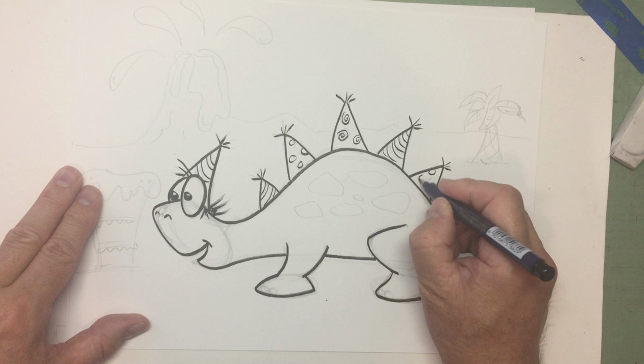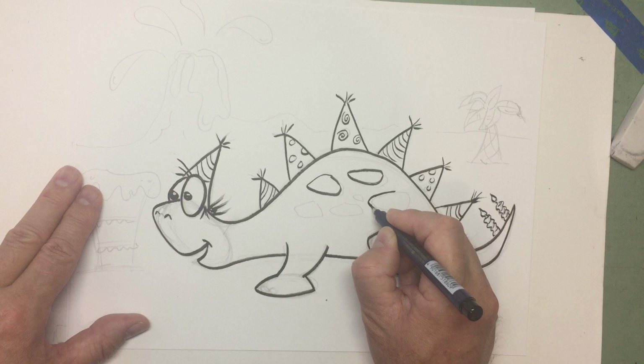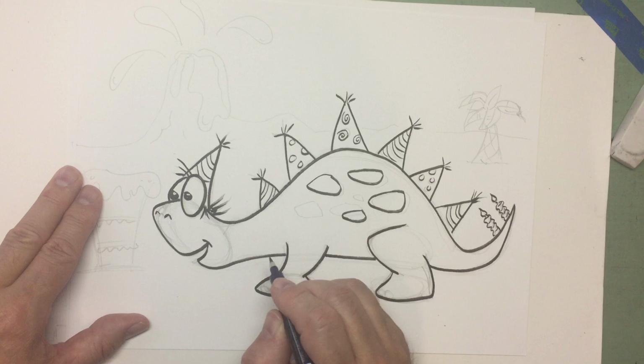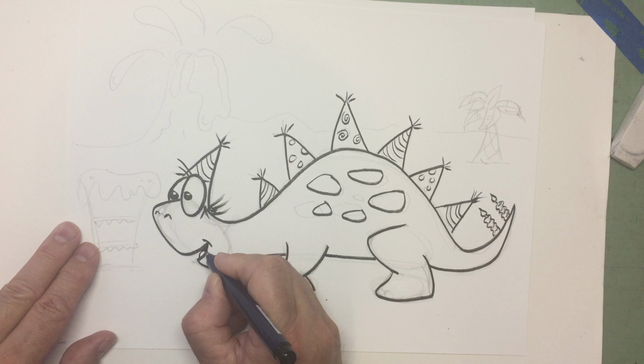Decorate these birthday hats. Hey, this is going to be a fun one to color, isn't it? These random shapes. I'm not even going to trace. I'm just going to put maybe... There's four. I'll just put one here. Didn't even trace over the ones that I drew, did I? Look at that. He's got a tongue in there. He's really hungry.